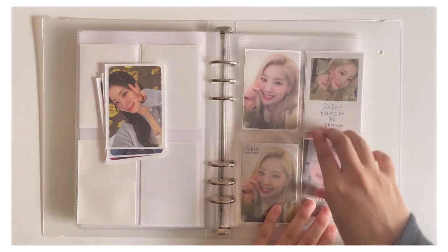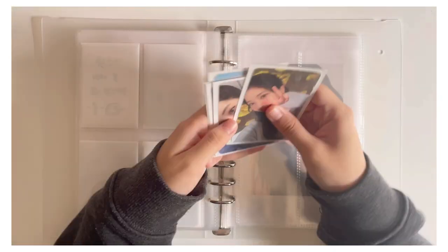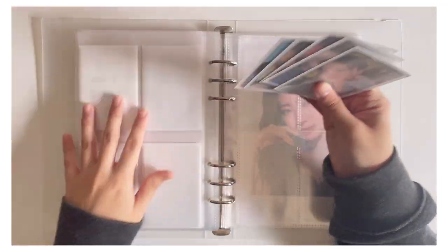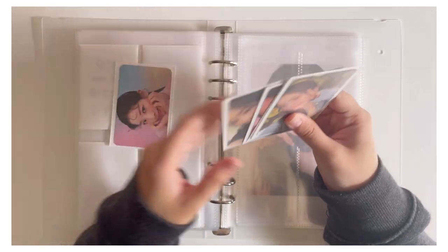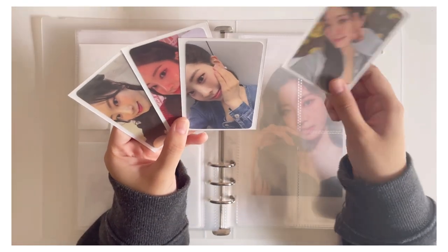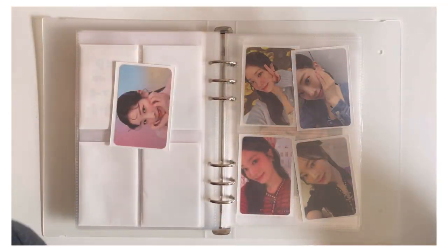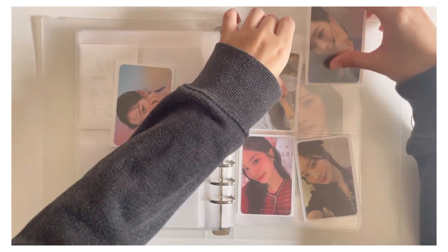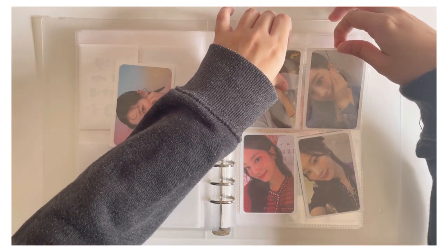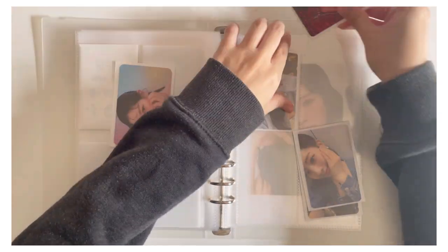Okay, what I just did, but okay, so we got the D-Icon DeFesta photo book photo cards. It's like the giant photo book, so that goes in here. Wait, no, I should put this here.